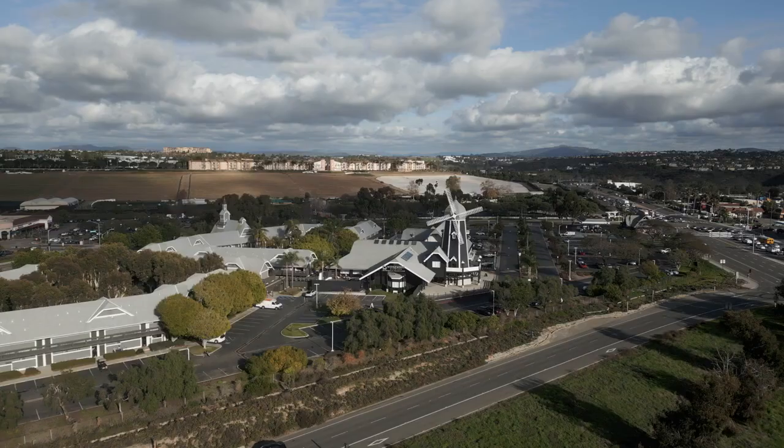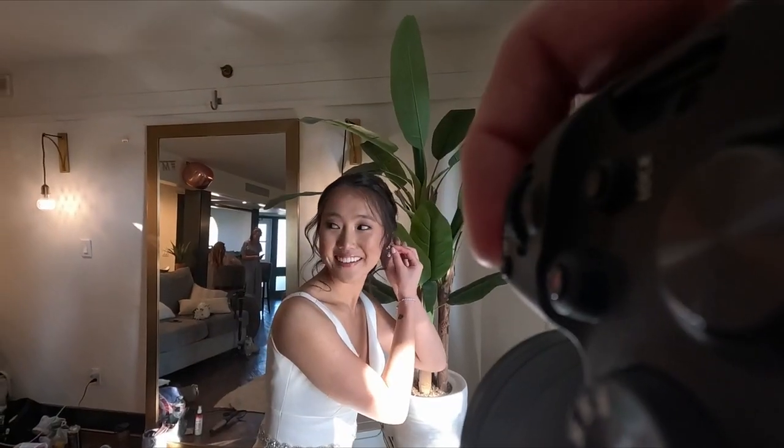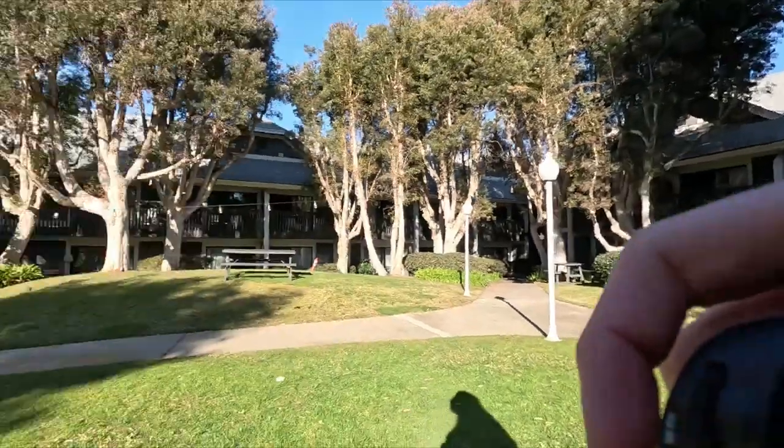Today we're at the Carlsbad Windmill doing pretty much full coverage, minus some getting ready coverage. And yeah, let's get right into it.